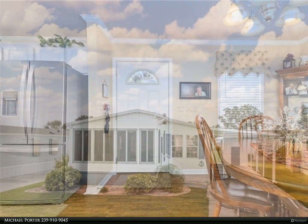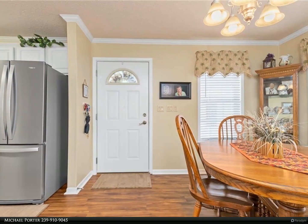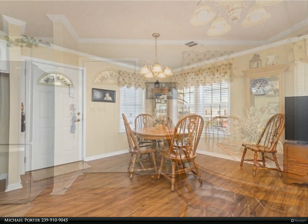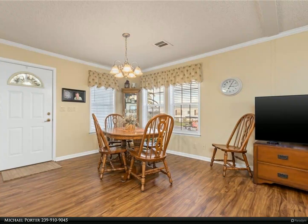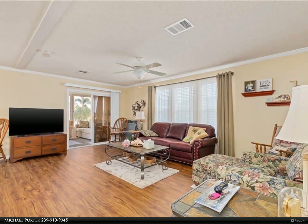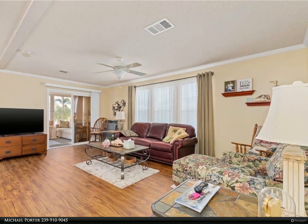Great location, beautifully maintained 2-bedroom, 2-bath, open floor plan for entertaining, crown molding throughout, kitchen has almost new appliances and an island. Washer and dryer conveniently located in hall closet along with a new tankless water heater. Bedrooms are spacious with newer carpet and oversized closets, both bathrooms are nicely updated.